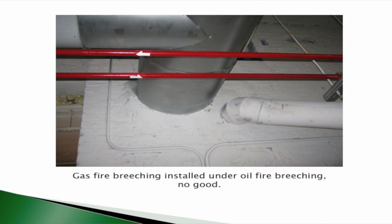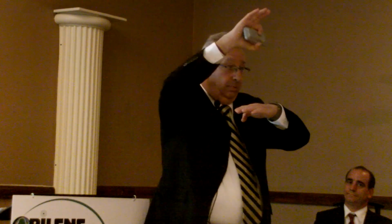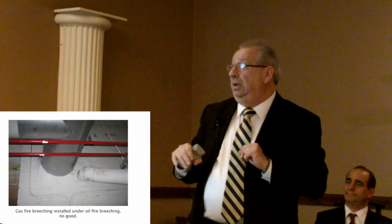Now, this is an important aspect of the job that we do. This breaching is a new boiler job, and the breaching next to it is a water heater. Water heater is a gas-fired water heater. Our job is dual fuel, which means oil, gas. The rule says that the gas-fired breaching must be installed above oil-fired breaching.